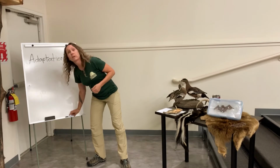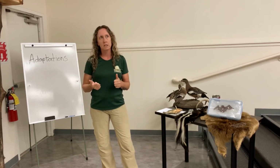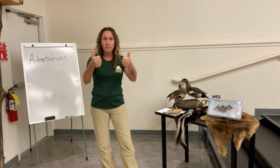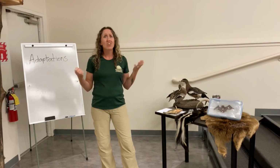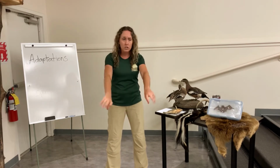Humans have an adaptation that not a ton of other animals have. It's just one adaptation. So what do you think it might be? And I'll give you a hint. It's not lungs. It's not a heart. It's not a mouth. It is these two things. It is our thumbs. We have opposable thumbs. Not many other animals have this adaptation. So think about using your thumbs throughout the day. Yeah, you use your thumbs a lot, whether you're writing or eating or just grabbing something, we use our thumbs.